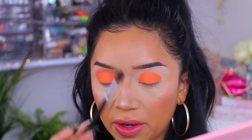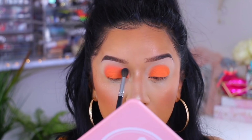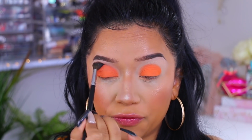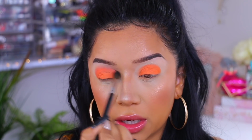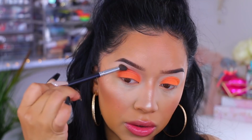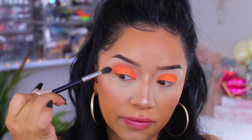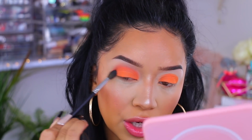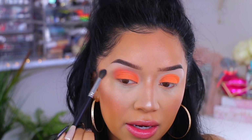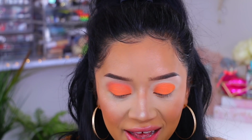I'm going to use my Morphe M505, and I don't have anything on the brush. I am just using this to further diffuse the eyeshadow onto the crease, just to create a soft effect. This is going to be such a gorgeous look, but it's going to be so simple. I love anything orange. You guys know that.